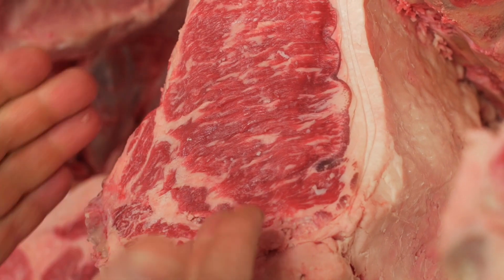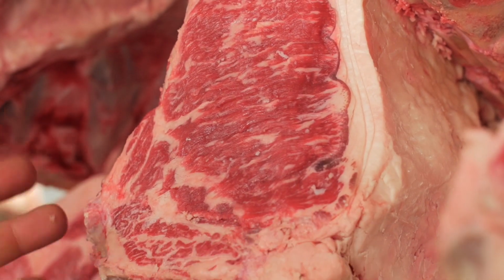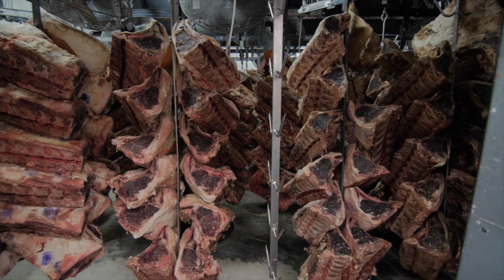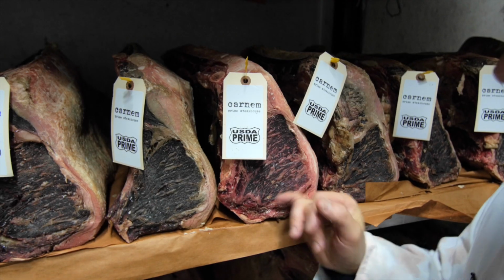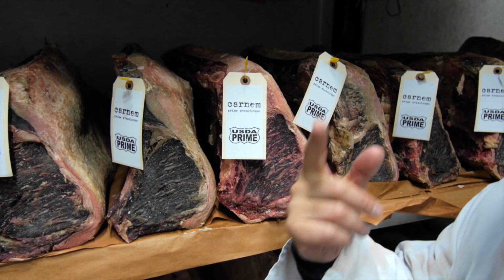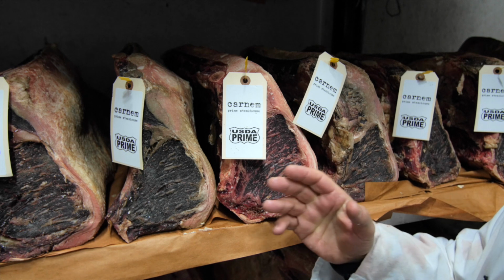Now the meat you can see is fresh, and from here we will put it in our aging room. Now in an aging room, you can see from 3 weeks age, the meat's black. Yes. The meat turns black because of the air and because of the time that's actually sitting on the shelf.